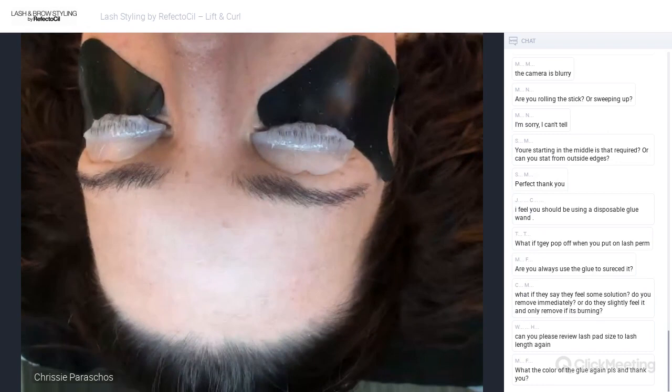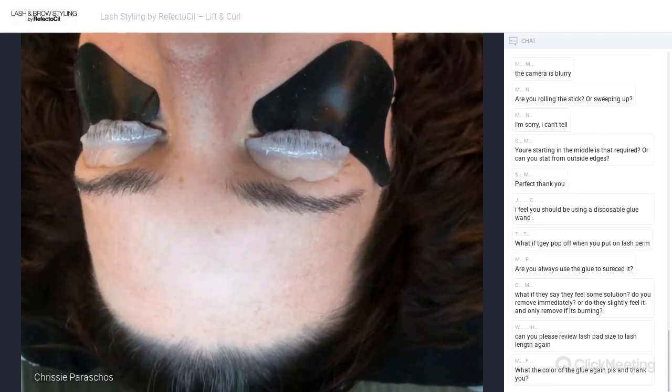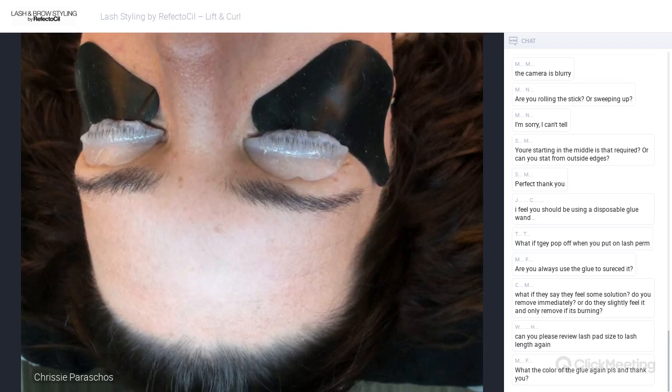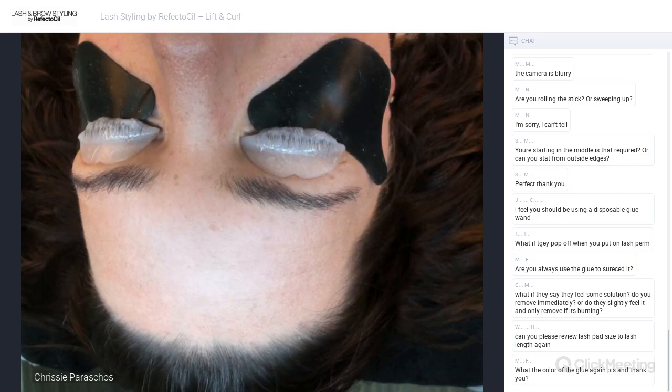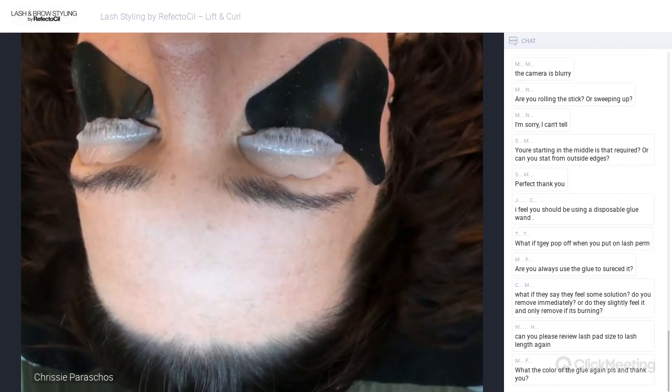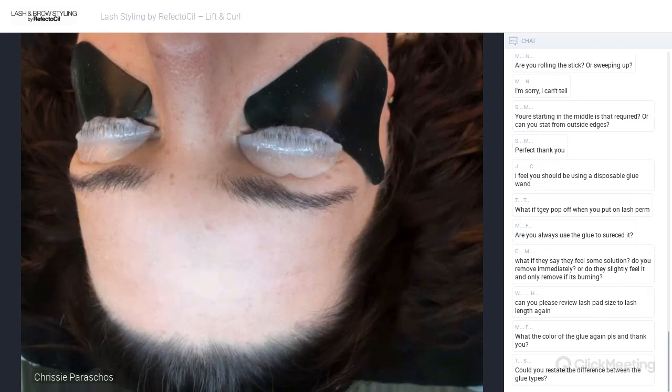Yes. What if they say they feel some solution? Do you remove immediately, or do they slightly feel it and only remove it? Okay, so if it's new to them, they might feel a little bit of irritation to begin with because of the fumes. But if you've gotten that solution very close onto the skin, or somehow you slipped your brush and you got it into their eye area, what I tend to do, I'm pretty slow at this time to put the solution. I don't rush it. But sometimes you touch a little bit of skin. So I take a dry Q-tip and I hold it to that area that they're feeling irritation, and that helps them. Because the last thing you want to do is apply everything over again.